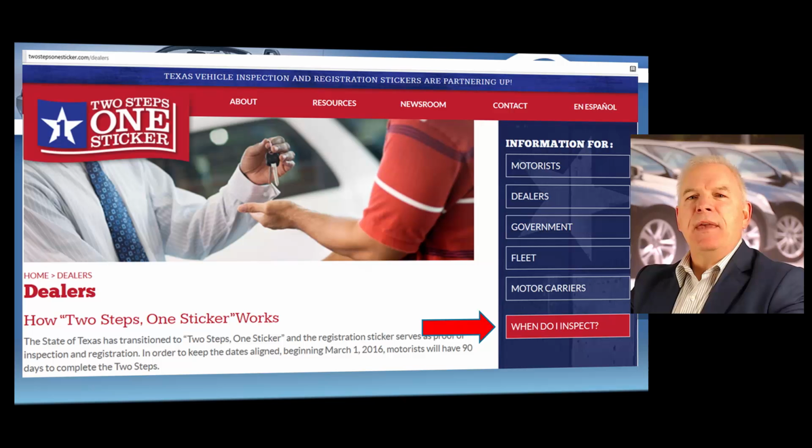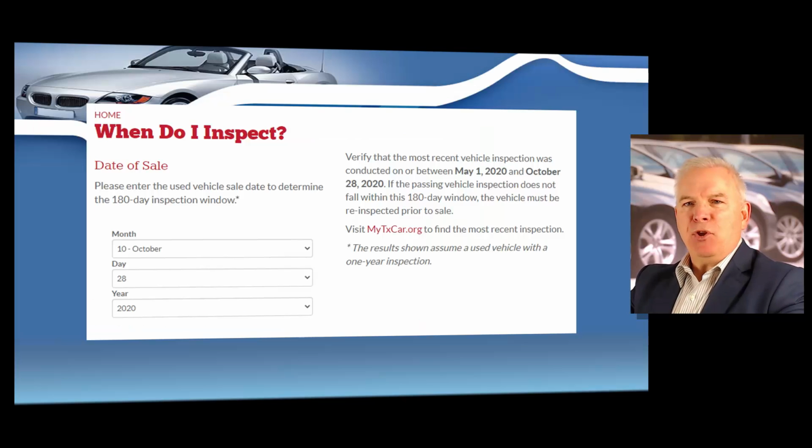You will then click the When Do I Inspect button to identify the time frame within which the vehicle must have passed inspection. After you click on the When Do I Inspect button, you can enter the date of the sale of the vehicle. So for this example, let's say we sold this vehicle on October 28th of 2020. You would enter October, then 28, then 2020, and over to the right, you'll see the 180-day date range. If the passing vehicle inspection does not fall within the 180-day window, the vehicle must be reinspected prior to sale.